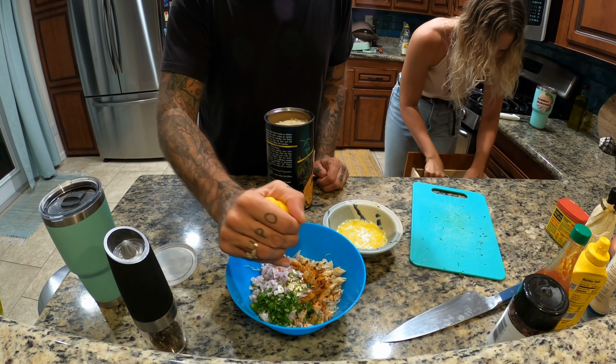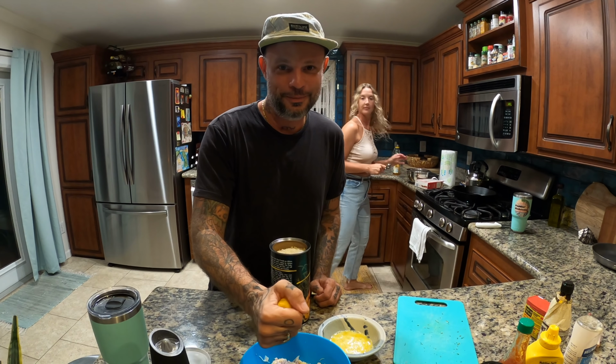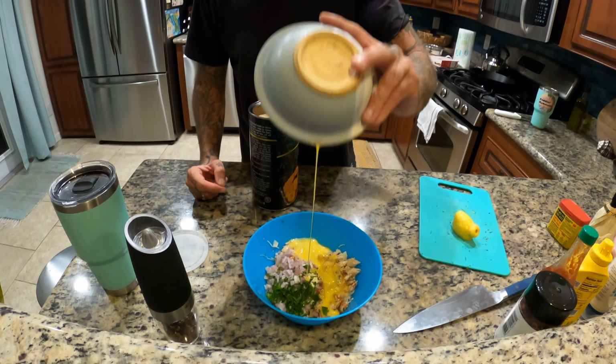So a little bit of lemon. And I think in that recipe, when we made it on the boat, one of the things I said is that if you added an egg and breadcrumbs, we have crab cakes. Yep. So it's just a little bit different, but pretty much the same recipe. So we have 1 beaten egg. That's going right in.